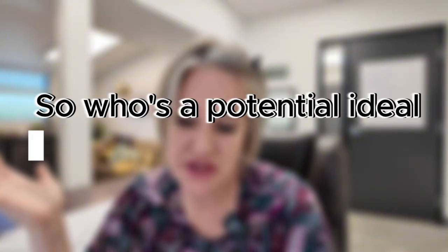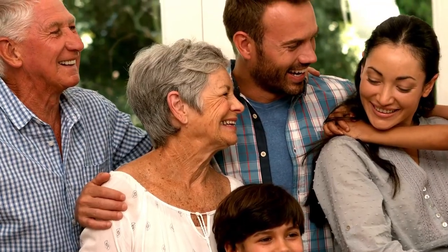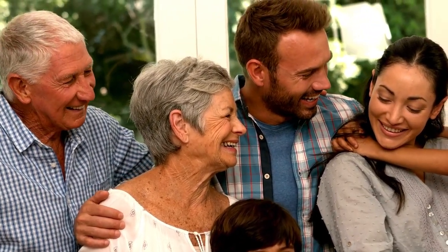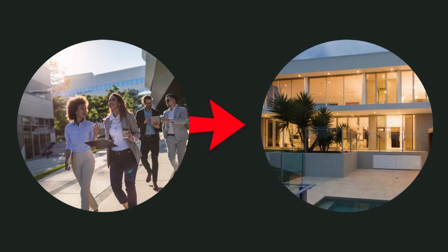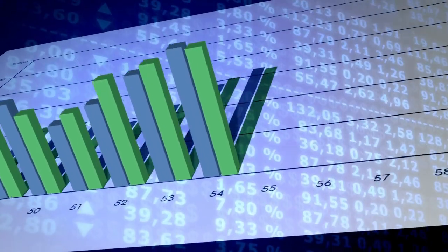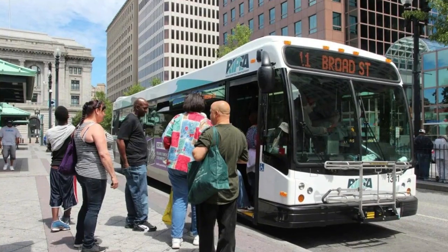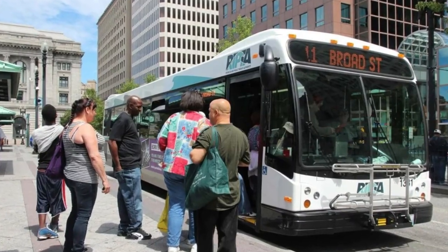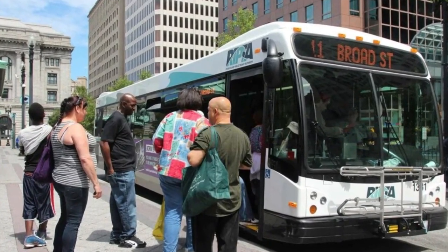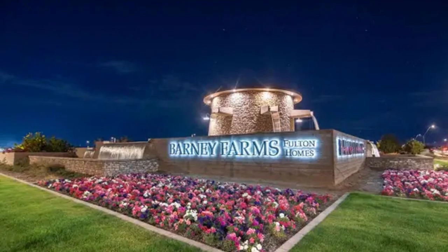So who's a potential ideal buyer for Barney Farms? This community is perfect for families who want top-rated schools, safe streets, and endless activities for kids. Young professionals might love the modern homes, the proximity, of course, to Phoenix's growing job market, especially in tech and healthcare. Retirees can enjoy the low-maintenance lifestyle and recreational amenities like the pickleball and walking trails. However, if you need walkable urban amenities or robust public transit, you might find Queen Creek a bit too suburban. Barney Farms is for those who want a blend of rural charm with some modern luxury and community.